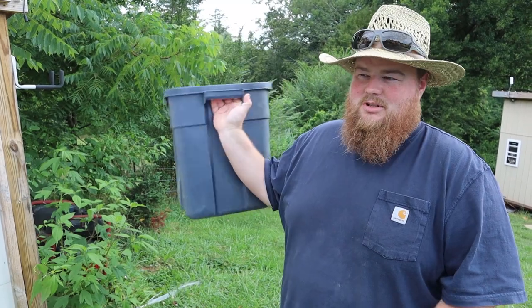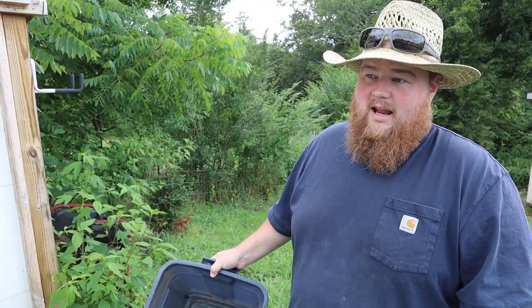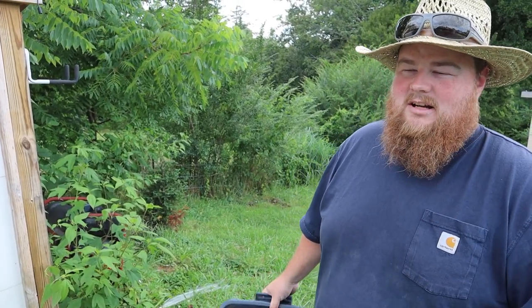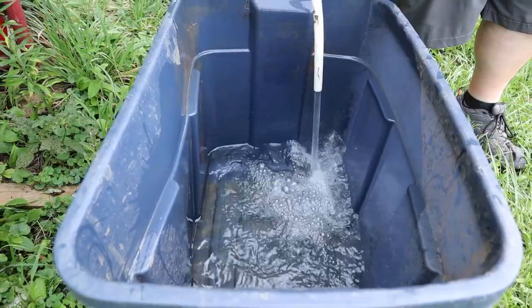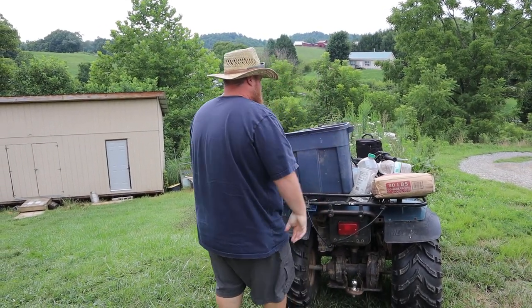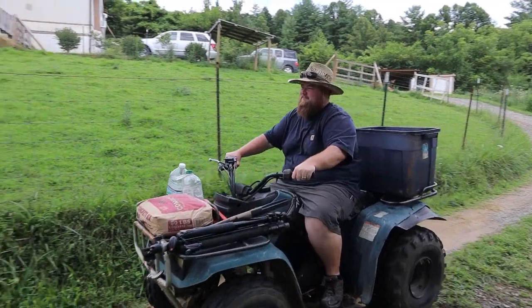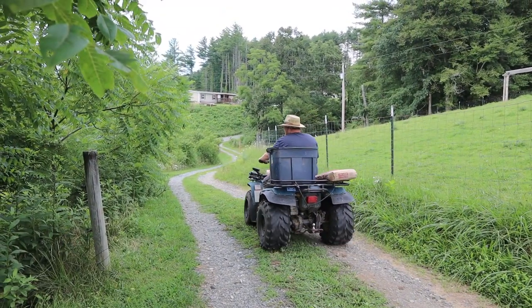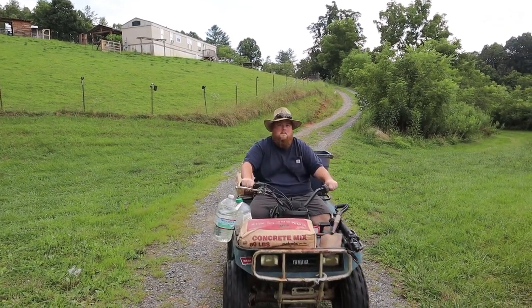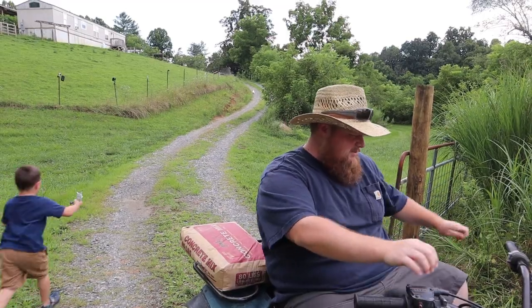Where we're going, there is, well, I won't say no water because there's a creek down there. There's not easily accessible water. So I've got this storage tote that apparently grows wild out here where we live because they just pop up in the most random places in the yard. I'm gonna go ahead and fill it up with water and carry water down there with us. Hopefully not spilling it all over myself as I ride the four-wheeler too. I'm going to end up getting wet. I made it without getting wet.